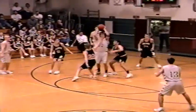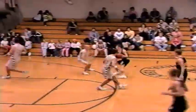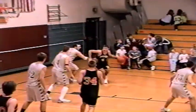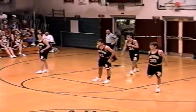Miller loops it back outside, then they try to go in. Here's a shot from outside by Freeman, no good. This is Dietrich. Antis on the baseline, he goes with it for a shot by Anthony Weaver, good for two. 26-29, Trojans trailing by 3.